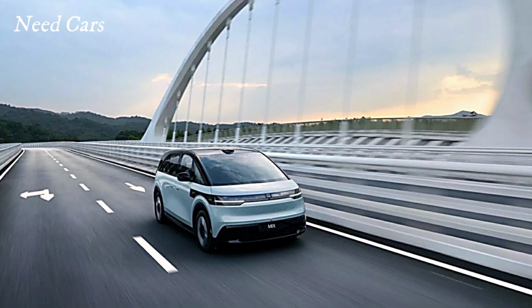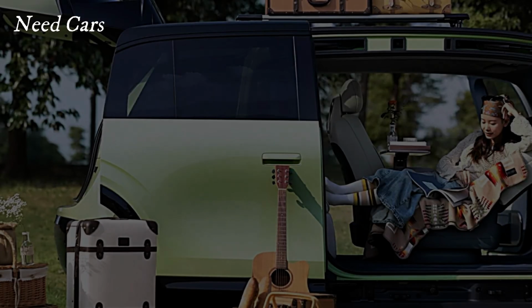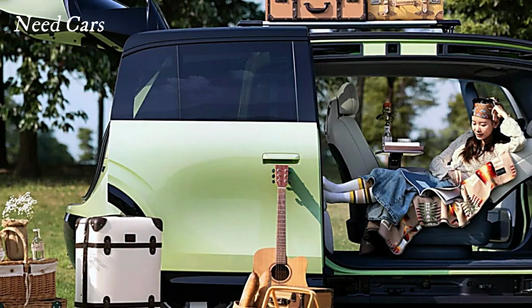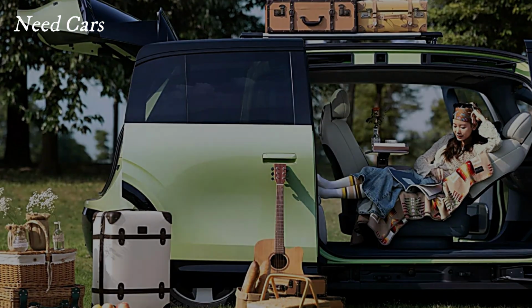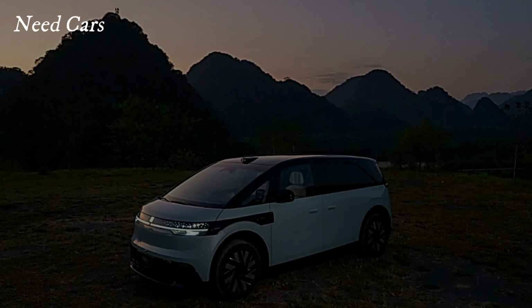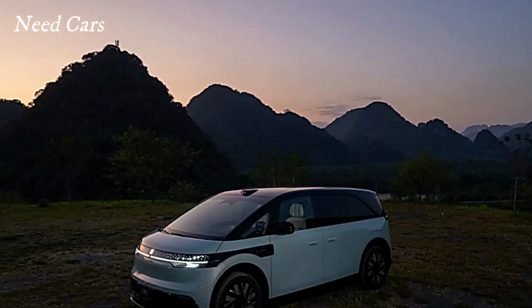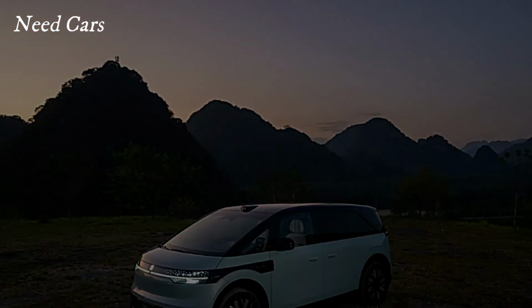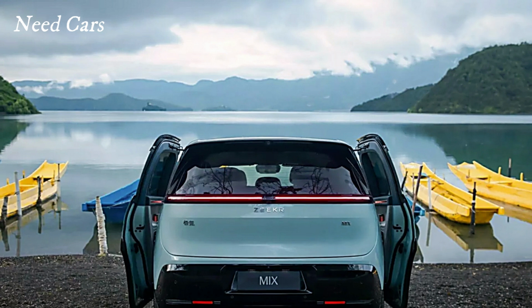In addition to its impressive design and performance features, the Zeekr Mix is also expected to come equipped with a range of connectivity options. These features will likely include smartphone integration, real-time navigation, and over-the-air updates, ensuring that the vehicle remains at the forefront of technology. As electric vehicles continue to evolve, Zeekr aims to create a holistic driving experience that connects users with their vehicles in new and exciting ways.